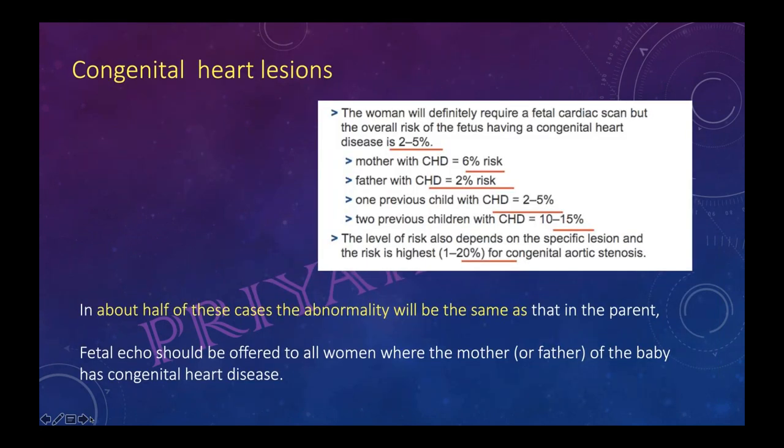Now heart lesions or heart disease we can divide in two parts. There will be congenital heart lesions, and there will be acquired ones. So first we'll start with the congenital heart lesion. And from this slide, you will get a lot of questions, okay? If the mother has congenital heart disease, then the baby will have a 6% risk. If the father has congenital heart disease, the baby will have a 2% risk. If one previous child is affected, the baby will have a 2 to 5% chance of risk. If two previous children have congenital heart disease, then the third pregnancy can have 10 to 15%. Okay, and overall, if they are asking you for one number, it will be somewhere between 2 to 5%.